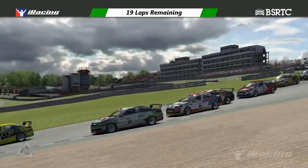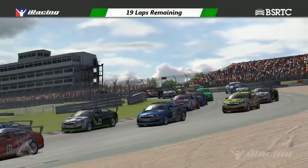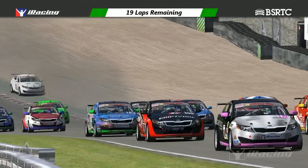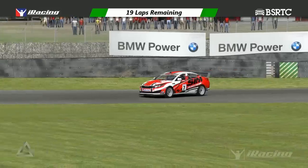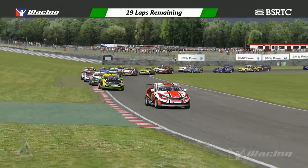And it's sideways all over the place, and the Simpson Racing car got turned by the friction car, but it somehow managed to survive. Three wide into Druids. Who's the 39? 39 out of control, that was Shellback. But they all get through Druids, all 54 of them, safely.